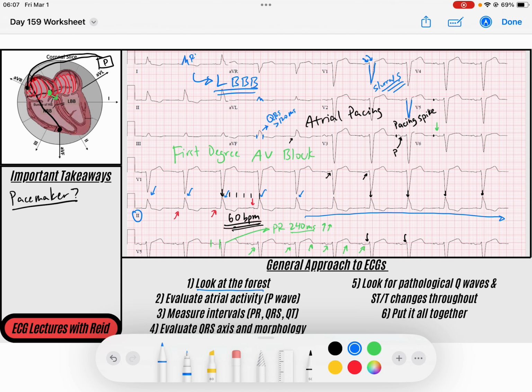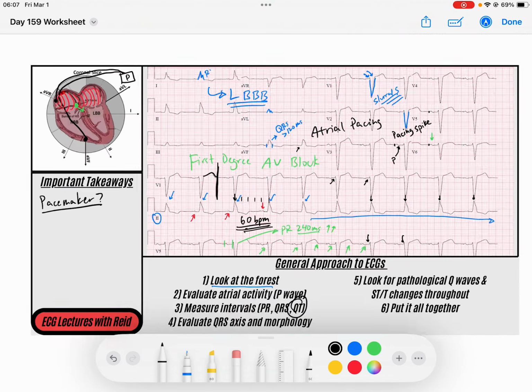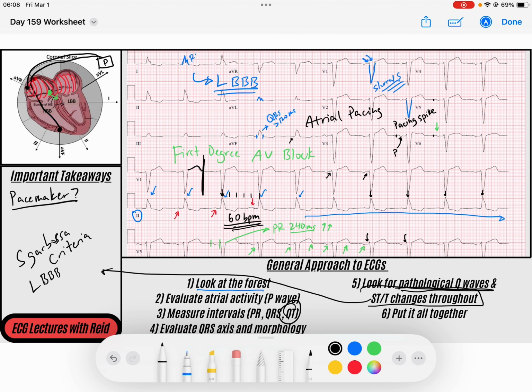And then now, the next thing we need to do is just evaluate our QT interval. And you can see that my T waves seem to terminate by the midway point from my R to R's, which is reassuring, so it's normal T wave duration. I look for pathological Q waves, which I don't see any. I look for ST and T wave changes throughout. And remember, we need to evaluate using different criteria. Sgarbossa criteria is what you use in the setting of a left bundle branch block to look for ischemic changes, because there's going to be some ST and T wave strain. I don't see any that falls outside of the normal limit, so that's good.